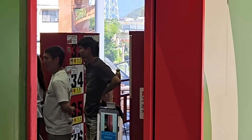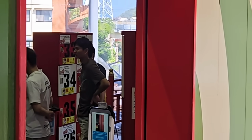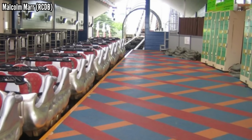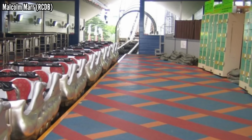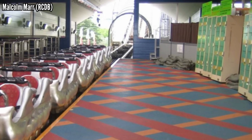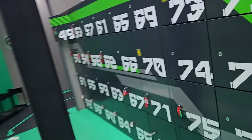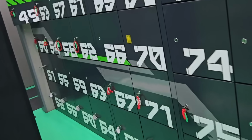Every ride has the lockers in the station, or right before the station, and the only coaster where this was inefficient was Fujiyama. Those lockers are on the other side of the station, so you can't stash your stuff until the train arrives and it's time to board. These lockers are controlled by an actual key. They have a band you can wrap around your wrist, and that's very secure, and I like this a lot better than using a code or anything electronic, something that can malfunction.